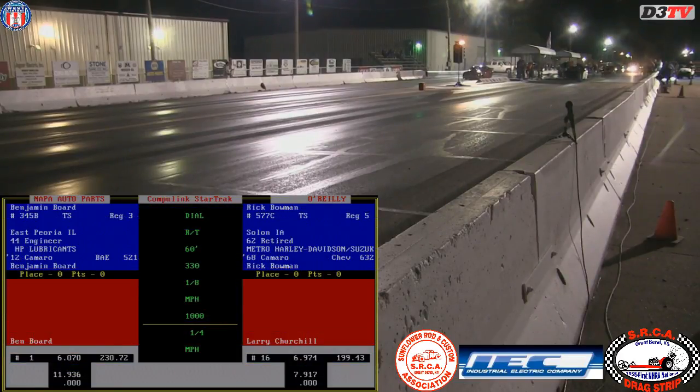Benjamin Board, your number 1 qualifier, came out in the second session earlier today. Fired up the HP lubricants. Chevrolet Camaro got that ProCharge Brad Anderson combination. Took a rocket ship ride all the way to the number 1 spot. Went 6:07, 230 miles an hour. Rick Bowman's ride over on the right from Metro Harley Davidson, first generation Camaro bodied entry. Rick sits number 16.